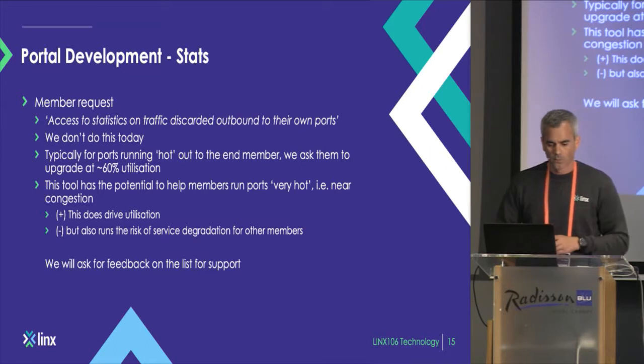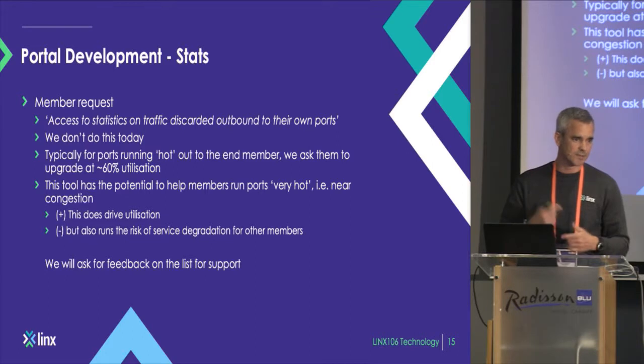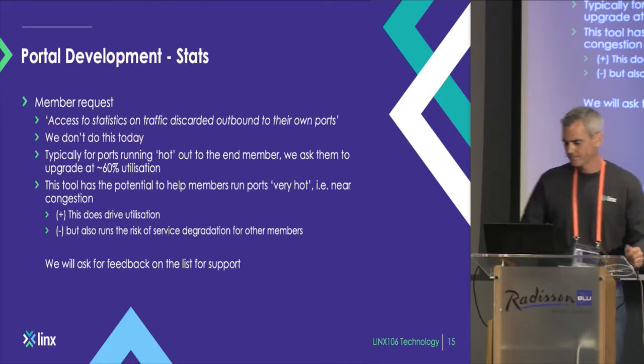So some people will want to do this. Some members will probably say, hey, we don't particularly want this. It will then be a feature development that goes into the portal backlog. So considering the root server, considering the looking glass, and these sort of things, we'll try and work out how we communicate to the membership which ones we think are the most important to develop first over the others.